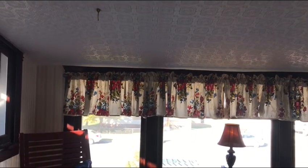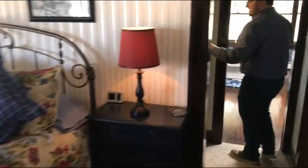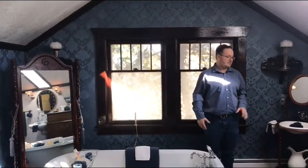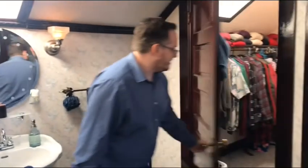Then we'll continue into the master bath through here. Now you do have a little linen closet here, but they're using it as a medicine cabinet. But I promise you there's a much bigger closet. So you can see clawfoot tub here, nice and open, has a great spacious feel to it. Double sinks, double vanities. And then pretty large walk-in closet.